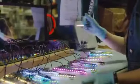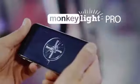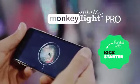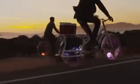We've been making Monkey Lights since 2007. Our lights are known for being incredibly bright, durable, and fun. In 2013, we kickstarted the first video bike wheel, the Monkey Light Pro. Since then, we've talked to thousands of Monkey Light users around the world. They keep telling us just how confident they feel when they ride.